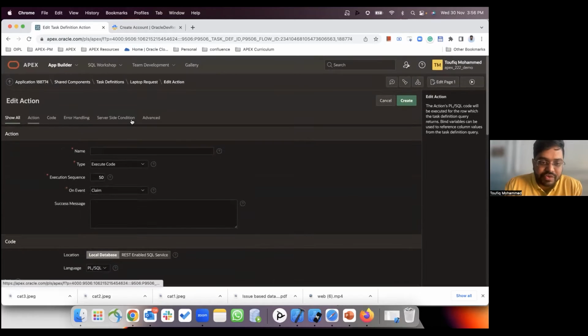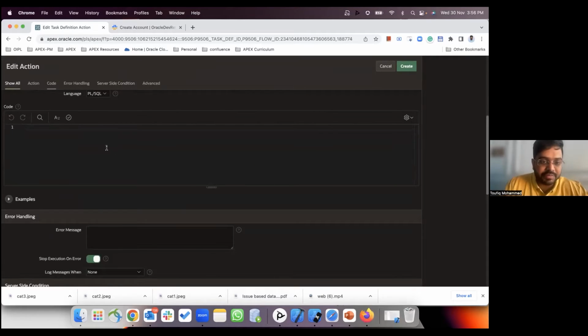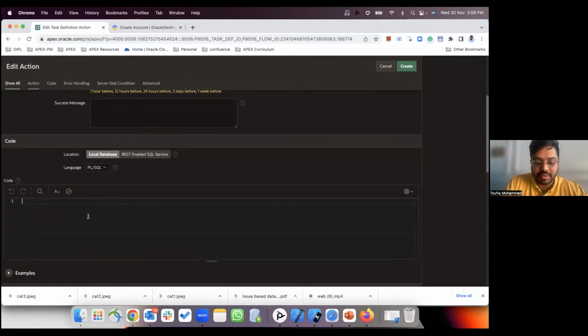Not just that, we have also exposed a PL/SQL API. I'll just write it down here. For example, before expiring the task, if you want to log something to the task history, you have something called apex_approval.add_history as the PL/SQL API that is exposed, which takes a varchar string. You can just write, event is about to expire, and this gets logged into the task history.